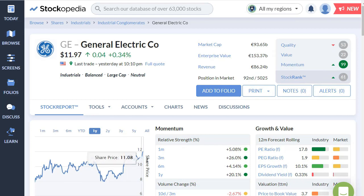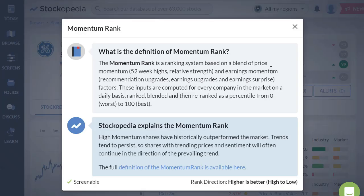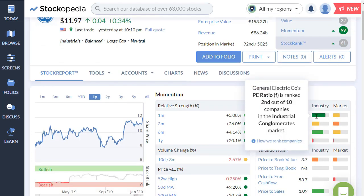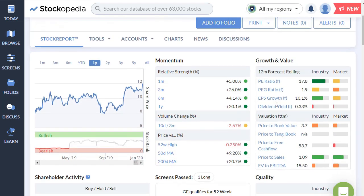And normally when we are talking about momentum, we're looking at price. But here in Stockopedia, they're looking at a lot more, because they're looking at, of course, some relative strength and price, but they're also looking at earnings momentum, meaning do they have recommendation upgrades, are there earning upgrades, earning surprises, and so on and so on. And in that field, they are a 99, which is kind of great. They're not quite there yet. I would like a quality of around 70 and a stock rank around 70, but let's have a look at that later, because General Electric might not be a company that I want to buy right now, but they might just slowly be getting into my list of potential candidates. All right. Let's look down here. As usual, we have expected earnings per share growth of the entire company of 10%.